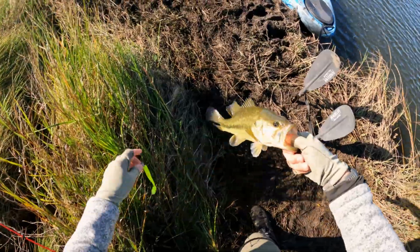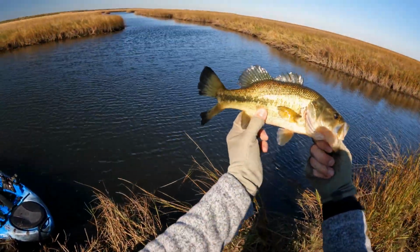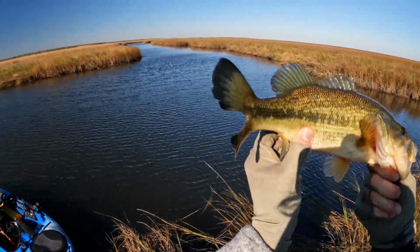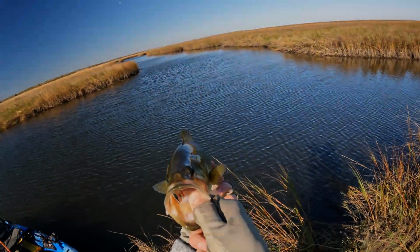All right. Barely had you hooked. Golly, what happened to your tail, man? The gator must have got you. That's why you didn't put up a fight. Look at that tail, guys. I've never seen something like that. These bass can put up with some hurt.